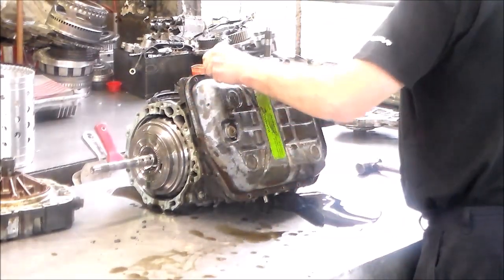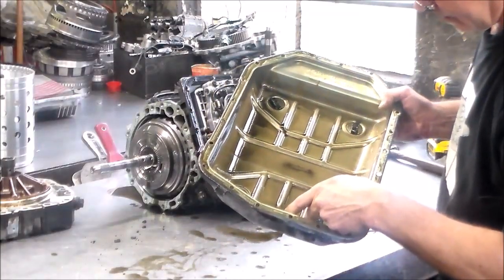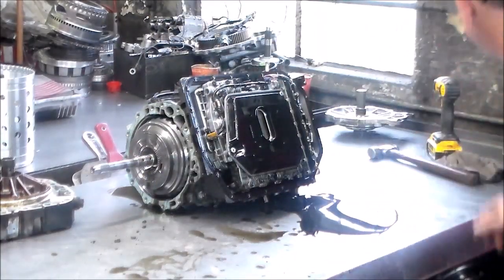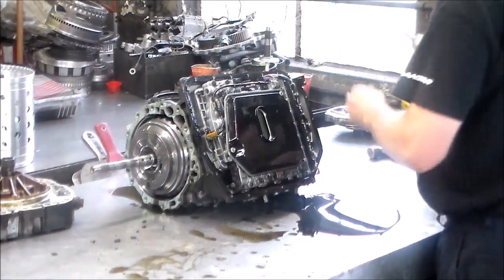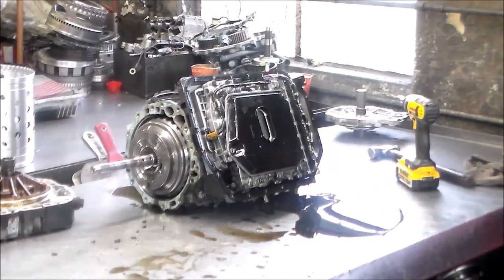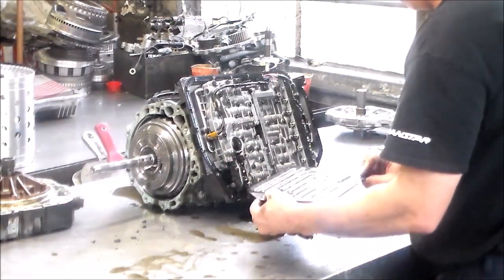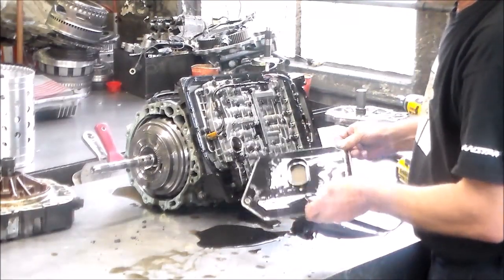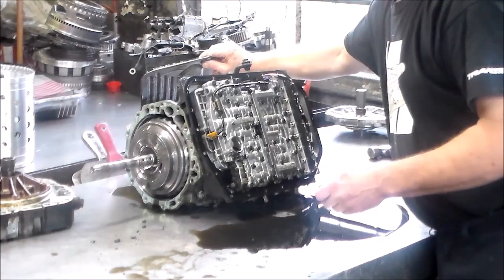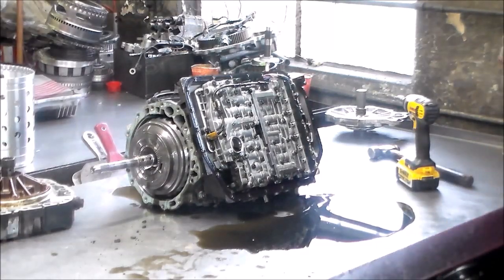I did have the pan off, as I said, to drain it. A couple of strands there, but there is your pan. And I know he had recently just bought this car. It looks like a possible aftermarket filter. Yeah, it is. This is an aftermarket filter, but of course we're going to be going OE back. I've told you many times of the horror stories using aftermarket filters on these 5HP24s and really any ZF transmission. You really don't want to do that.